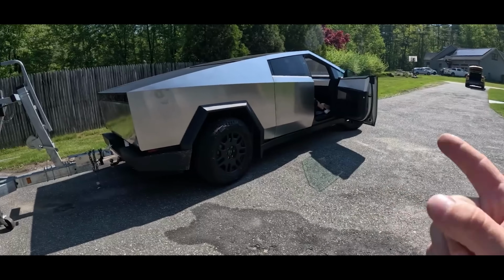I had a Father's Day Sunday and I got paid to do it and pick up a really, really cool car. Yeah, that was awesome. Well, now that I have a Cybertruck, I want to put it to the test. I just bought a brand new boat. The sun was out. The ice had melted. What can this Cybertruck tow?